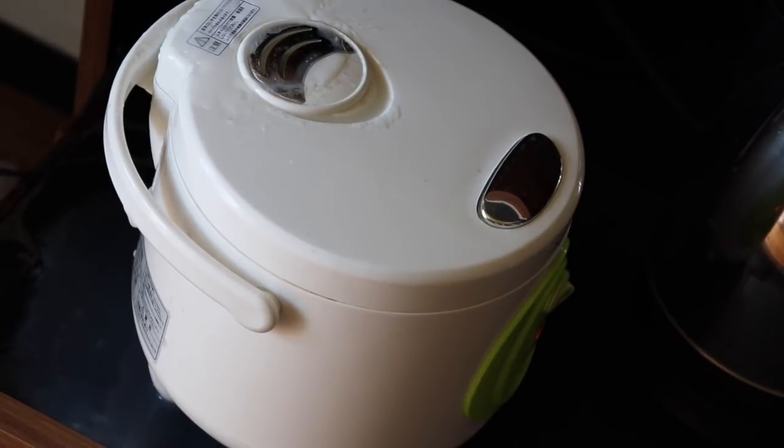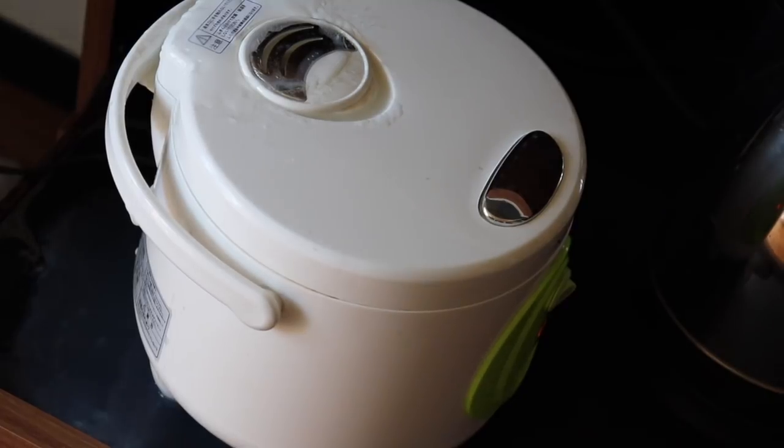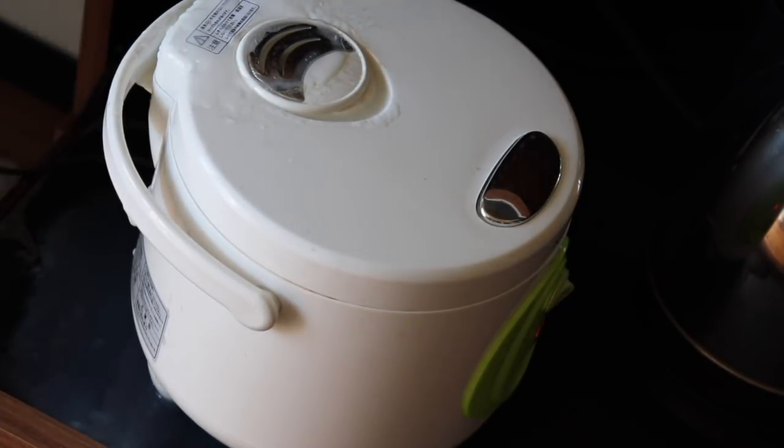It overflowed. It overflowed. Maybe this is why you should do it in a pot or something instead of a rice cooker. But it's done, it's ready.